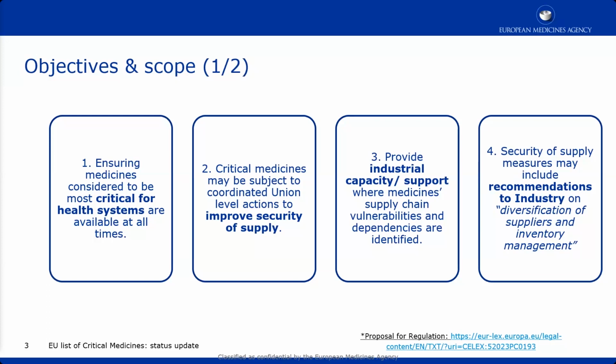A lot of these measures are currently already described in the draft proposal for the regulation, so that's already identified, but will only come into effect at a later stage. They are mostly around activating industrial capacity and industrial support whenever we come across particular medicine supply chain vulnerabilities or dependencies.